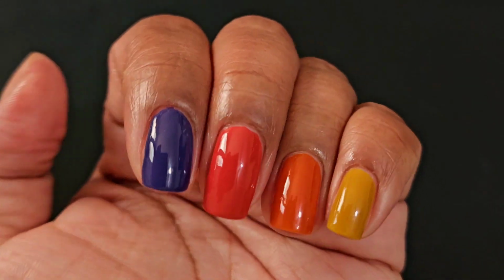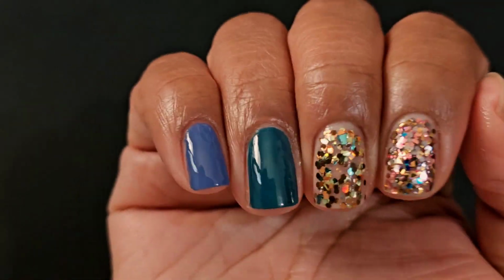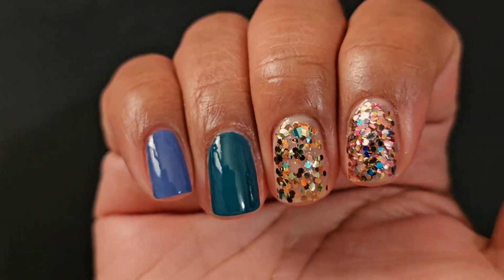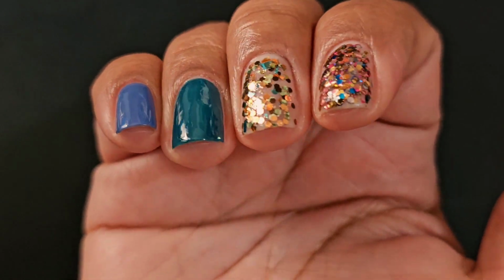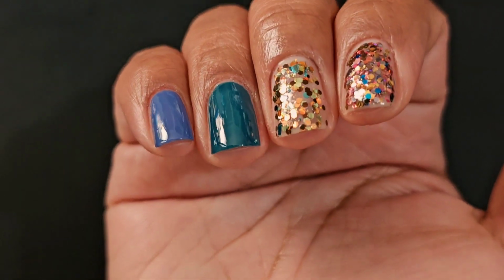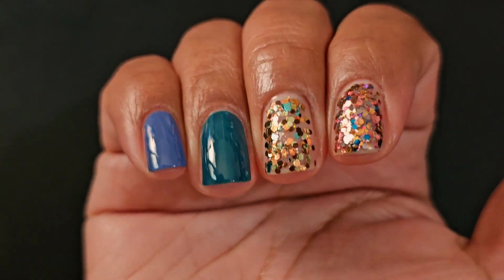So here we are with the side-by-sides. I did go ahead and put Speedy Glass on all the polishes so that we could see them in their very best extra glossy light. And I'm loving this whole color story, this color palette.